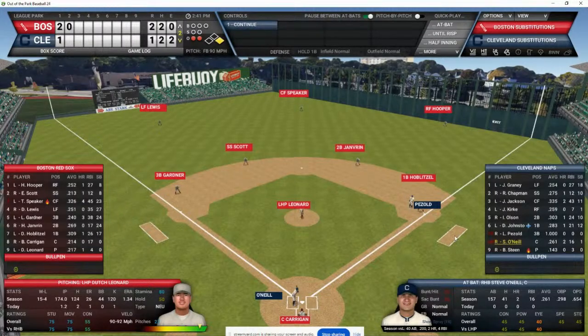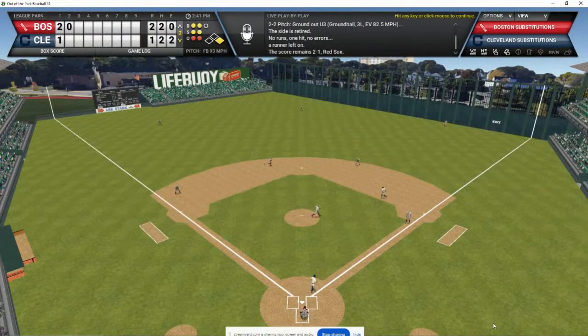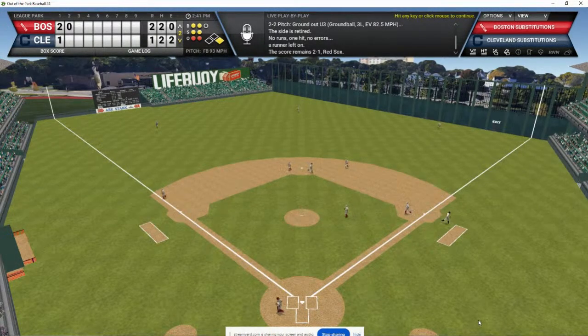Pizzol on first. Steve O'Neill, the catcher, stepping in. .261, 2 home runs, 16 runs batted in. Leonard holding the runner. Here's the pitch. Ground ball right to first base. Blitzel picks it up, steps on the bag, gets the batter, ends the inning. We go to the top of the third, 2-1 Boston.